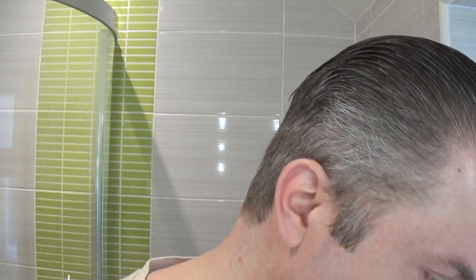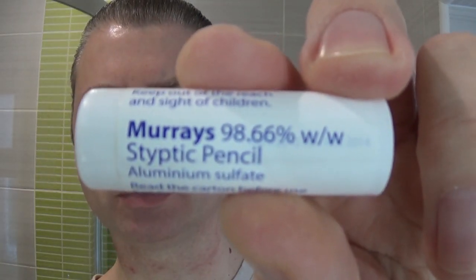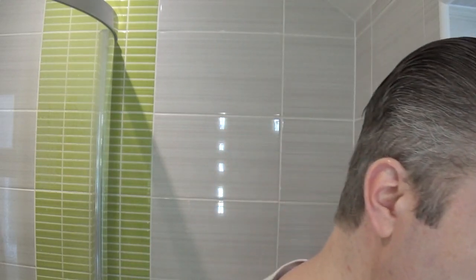What else? Yeah, Thayer's. And off screen I used the Murray's styptic pencil. And I'll apply some fine. This is the old one, I think that's now the green vetiver, not clean vetiver. And I think the shape of the bottles have changed again. Nice how we close. Always get a burn from this.